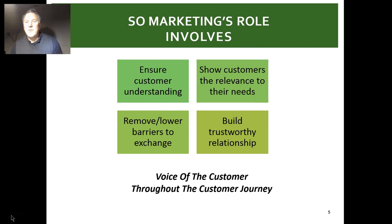So what's marketing's role? It involves understanding the customer, showing the relevance of the product to their needs, and removing or lowering the barriers to exchanging. And that's the value of education and differentiation. And last but not least, which is key in branding, which is building a trustworthy relationship. In many ways, marketing is the voice of the customer throughout the customer journey.